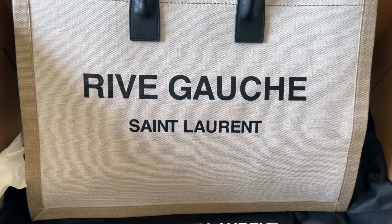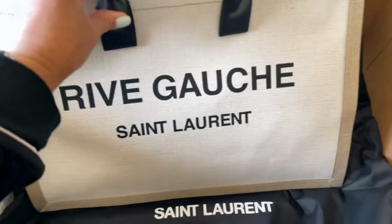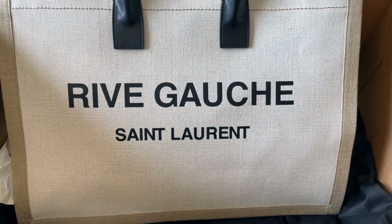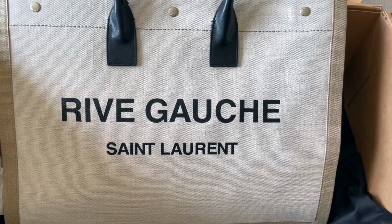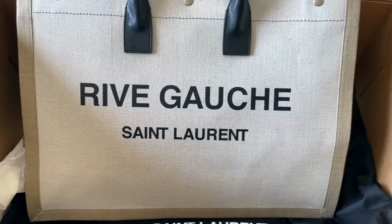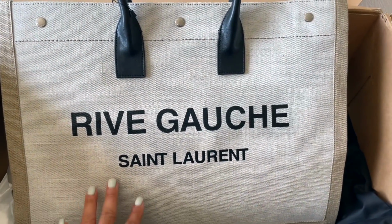One, for travel, and two, new mommy bag, because I tend to just use my tote bags as diaper bags. I don't buy diaper bags. So I thought this would be a good bag to just throw baby stuff in and not have to worry about carrying a diaper bag and a bag. Plus, I like that I can still carry my laptop in here and all of my other essentials.